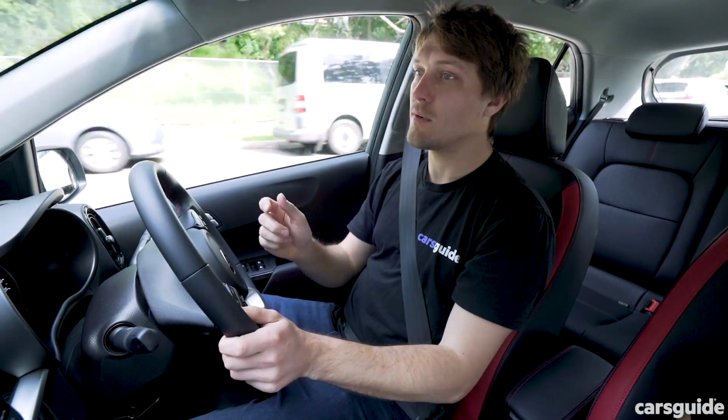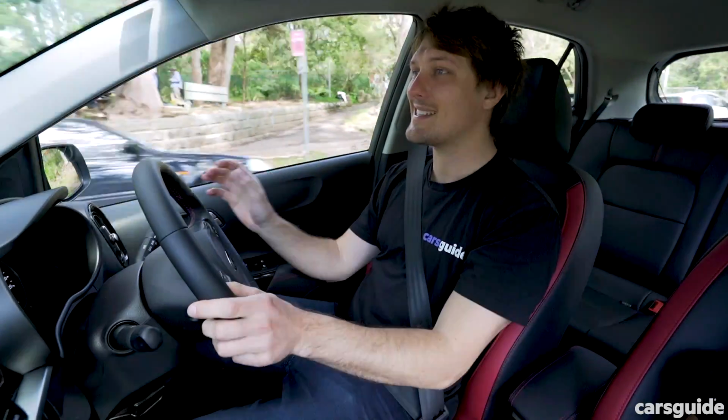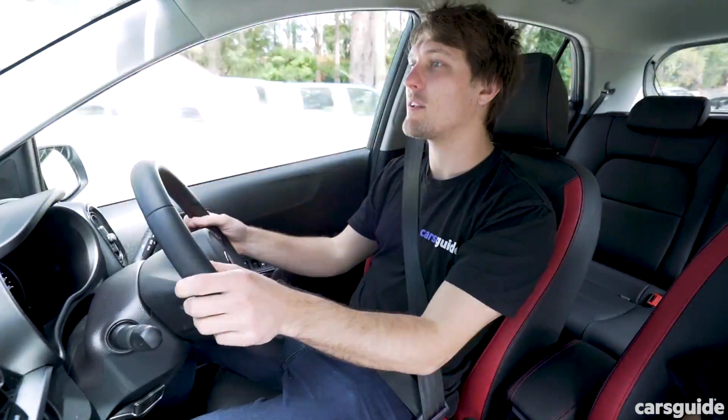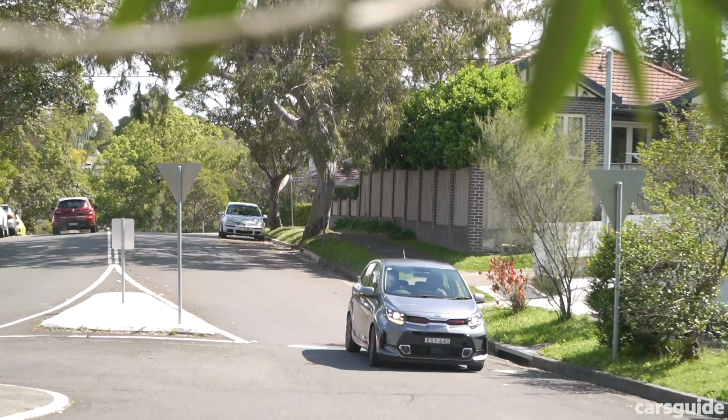Which brings me to another point about driving it on the freeway. As you might imagine, driving this car into the city isn't the best. It's very revvy, it is quite noisy above 80 kilometers an hour, and the lack of that adaptive cruise control isn't great either.